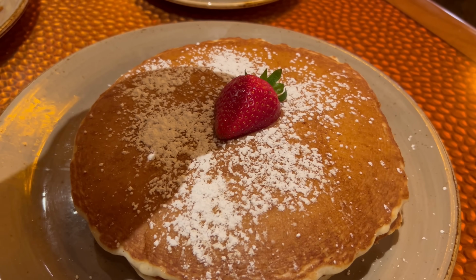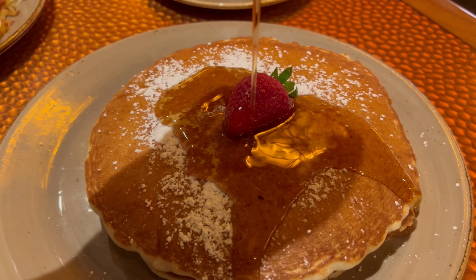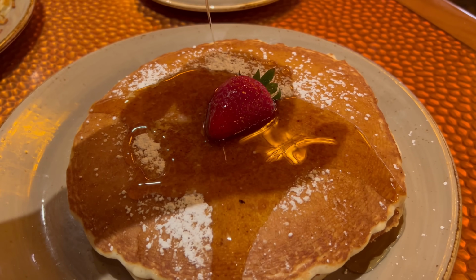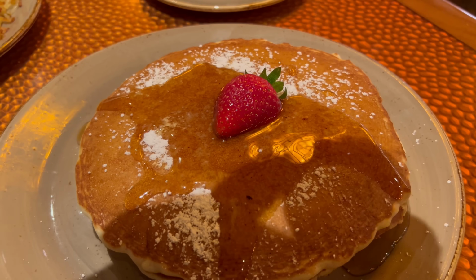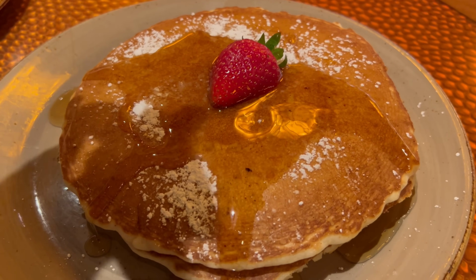Let's do it. First up, we'll try the pancakes. Now, when it comes to the big breakfast carbs, typically I'm more of a waffle person, but I certainly appreciate a good pancake. And your pancake stack here comes with 3 pancakes. Of course, I'm going to cover this in some maple syrup. I'm loving the powdered sugar as well as that strawberry I see on top, but I don't think I'm gonna include that strawberry. We'll just do the syrup here. Let's give it a shot.